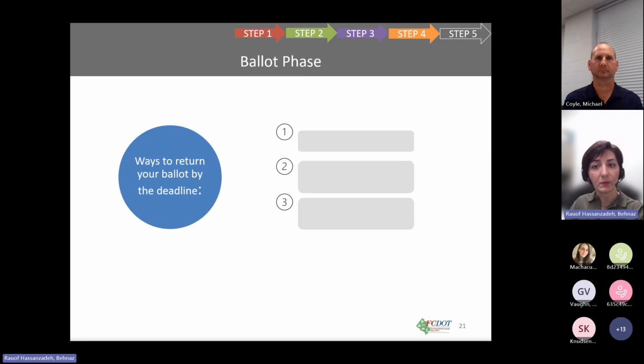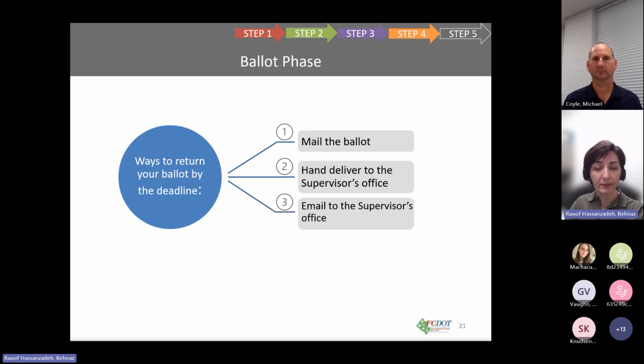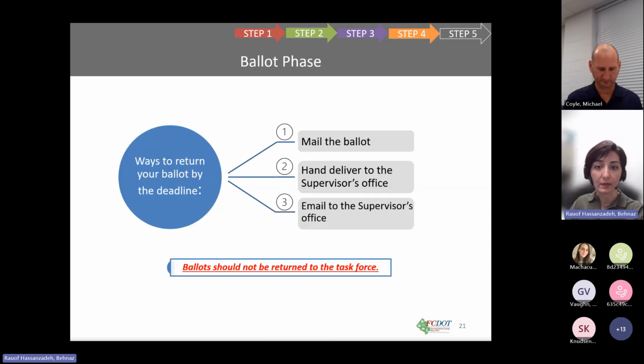There are 3 ways to return your ballot by the deadline. One way is that you can mail the ballot. You can also hand deliver it to the supervisor's office, or you can email it to the supervisor's office. Please do not return your ballot to the task force, and please use one of the methods listed above.